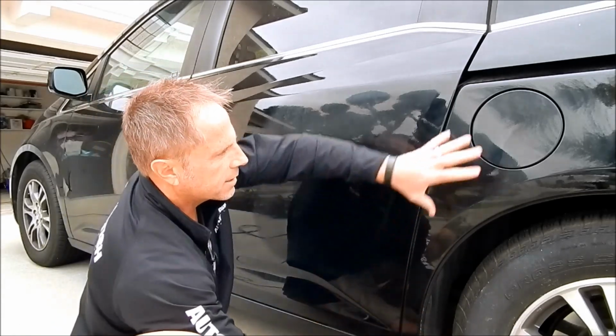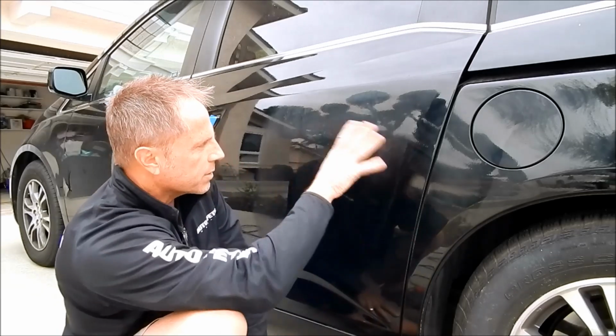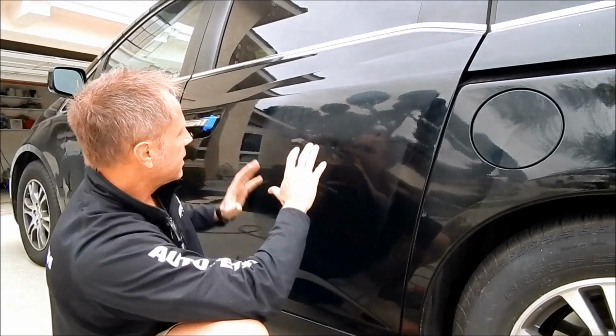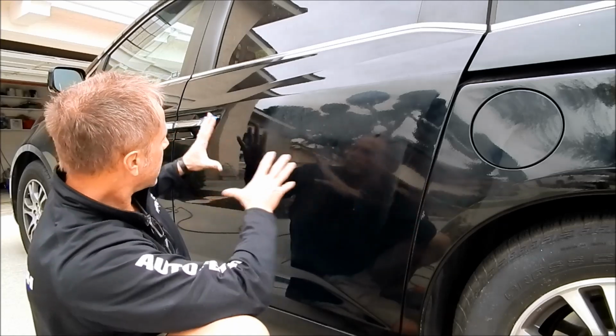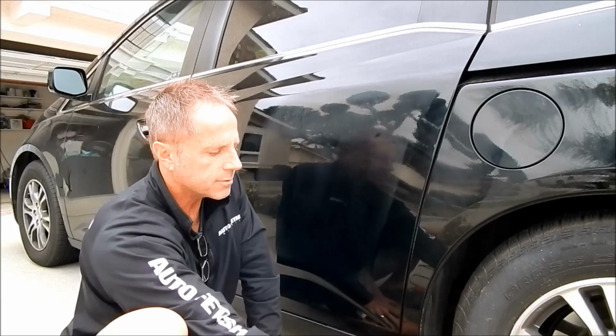Okay, so now this section is done. What I'm going to do is remove this polish. I'm going to finish with some wax. Before I do that though, I've got to finish this section over here. I just wanted to show you how much polish I use.